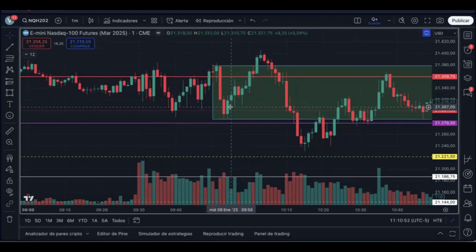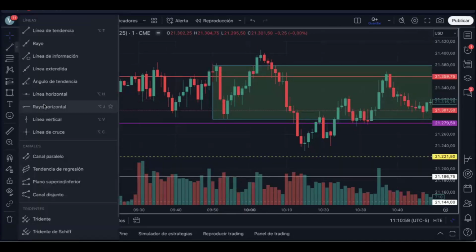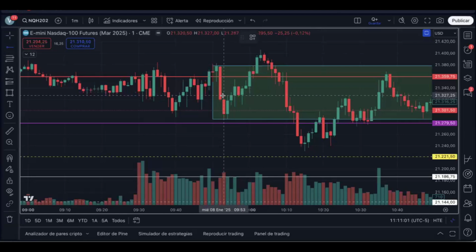For example, if you see this candle here, the 9:55, breaking this structure, here you have your structure. I'm just going to use this one. Right? Two candles, this candle broke and closed below the level, but look at the next candle. It's coming up again. Probably I will go long on this part, heading most likely to this daily level.